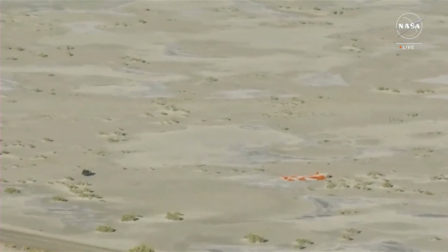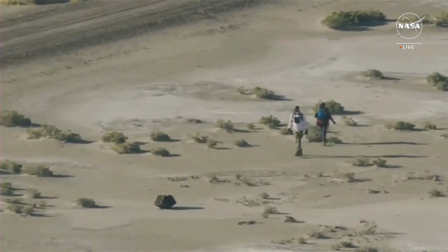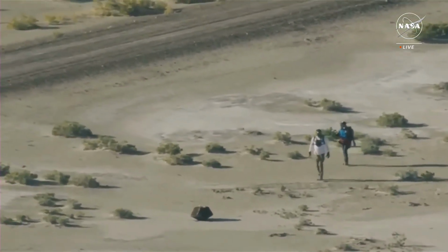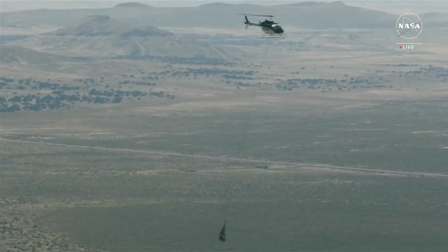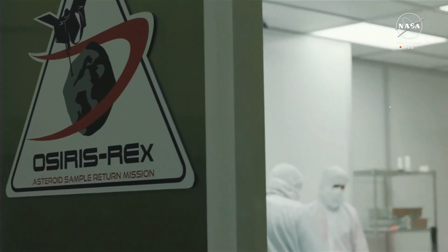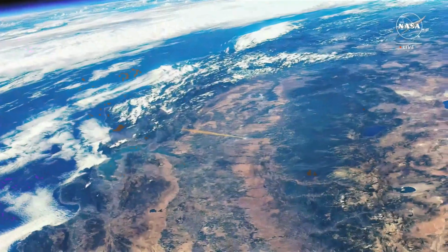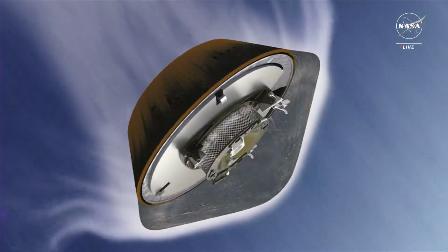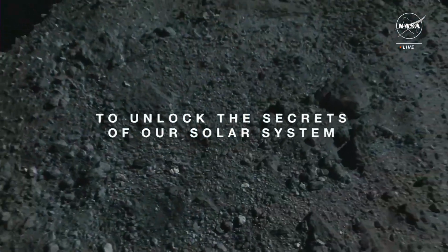Touchdown. I repeat, EDL. SRC has touchdown. And touchdown of the OSIRIS-REx sample return capsule, a journey of 1 billion miles to asteroid Bennu and back, has come to an end. Marking America's first sample return mission of its kind and opening a time capsule to our ancient solar system.